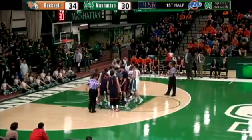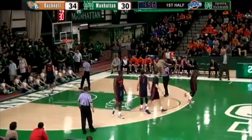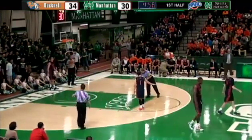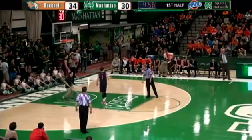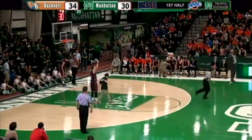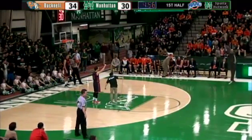Well, you got to love the hustle. Both of these teams hitting the deck going after it. Steve Mansfield said this was going to be a great test for his team, an early test, and he felt watching them over their first three games, this may be one of their best teams that they face in non-conference play, maybe even throughout the season.